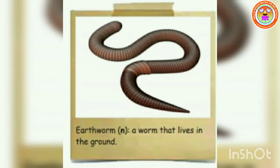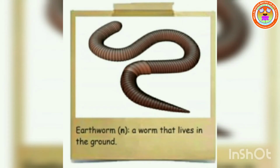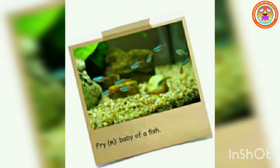Next, earthworm. Earthworm means a worm that lives in the ground. See this picture? This is the earthworm. Okay students, once again you can say the meaning of earthworm. A worm that lives in the ground. Understand students? Okay, then next one, fry. Fry means baby of a fish. See this picture? This is the baby of a fish. Once again you can say the meaning of fry. Fry means baby of a fish.